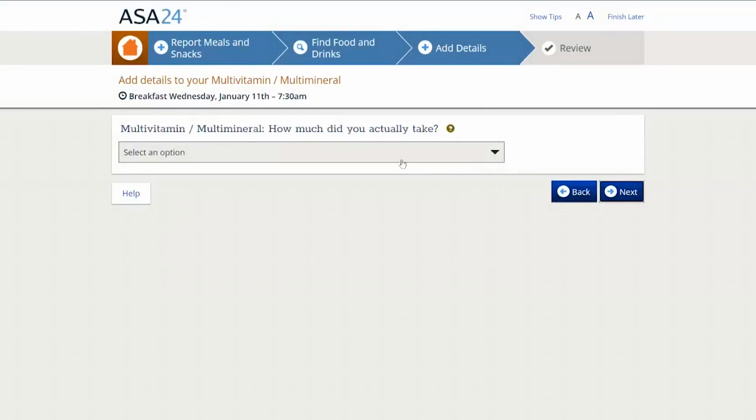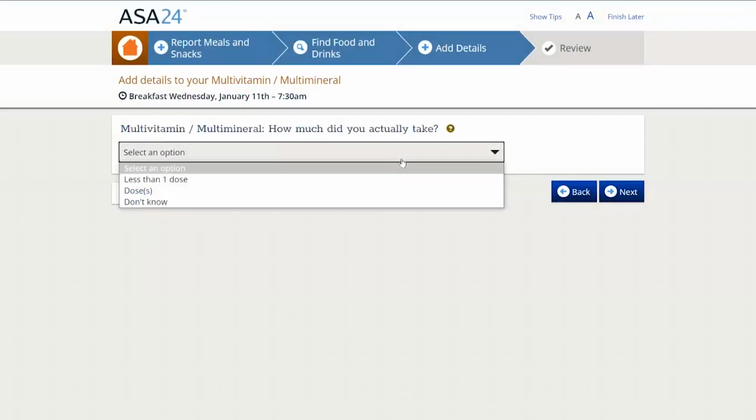She makes a selection. The next question asks how much did you actually take? The drop-down menu has the options, less than 1 dose, dose or doses and don't know. She selects doses and selects on 1. Then next. A box pops up that says done with details.